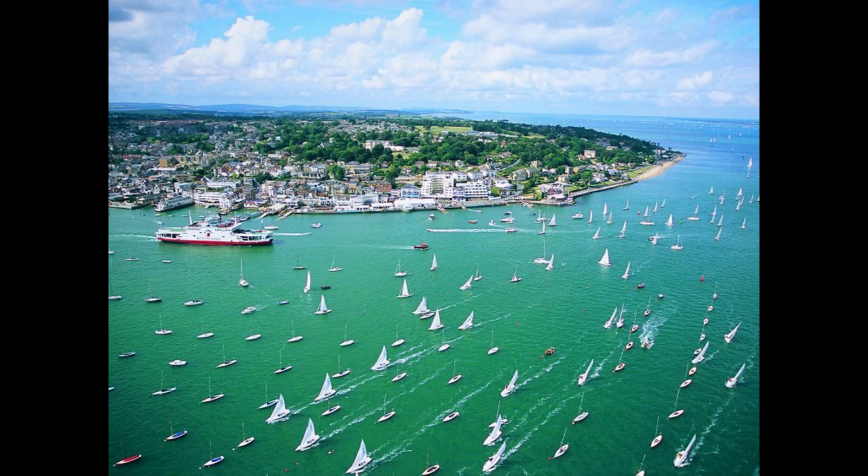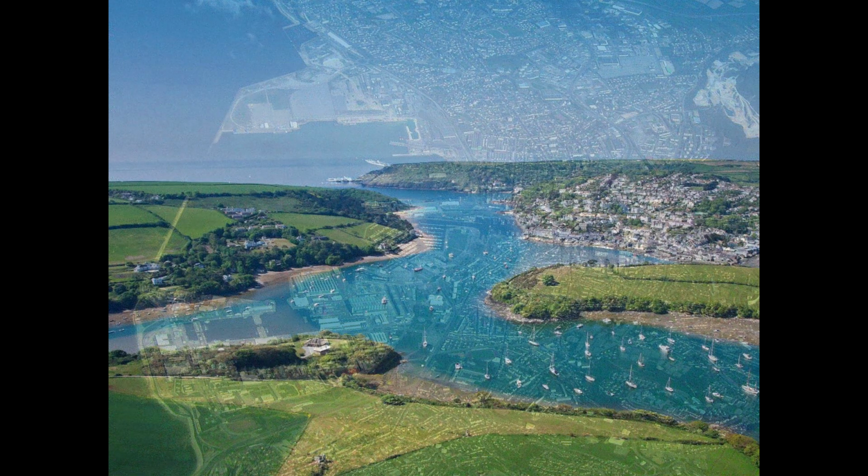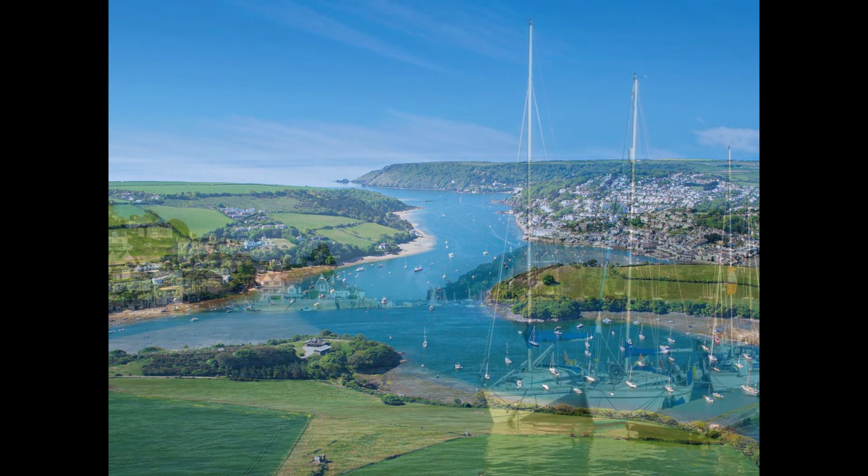She was a regular visitor to many ports on both the French and English sides of the Channel for all those many, many years.